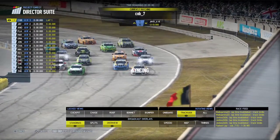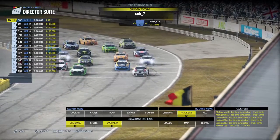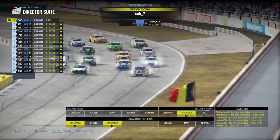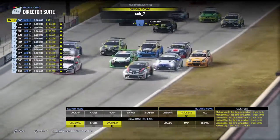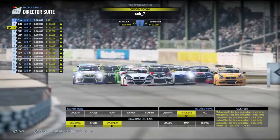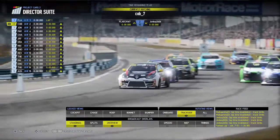So here we are, ladies and gentlemen, we're about to get underway with round 4 of the touring car season here at Motive Racing. The lights go green and we are underway, and it looks like Flaky didn't get a good start there on the inside, but he does manage to get away now. He is on the inside of Cobb into turn 1. It looks like he's going to get the inside. John Boy coming around the outside in his orange BMW as well. The Meganes are getting absolutely swamped as we head down towards turn 1.